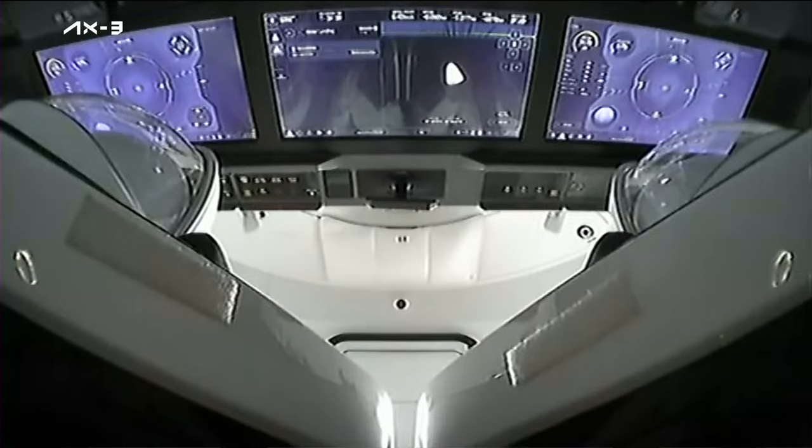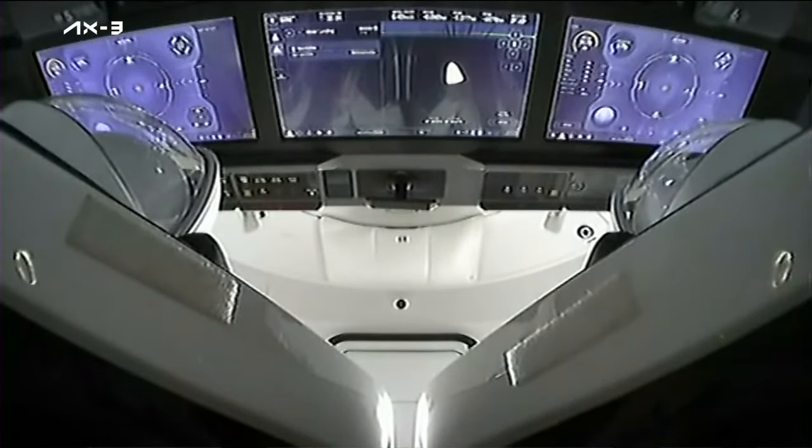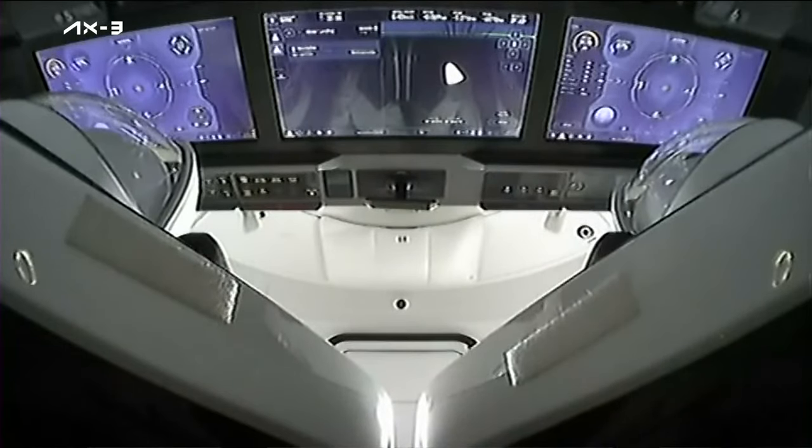Again, a live view inside of the Dragon Freedom capsule with our crew members of the AX-3 crew.